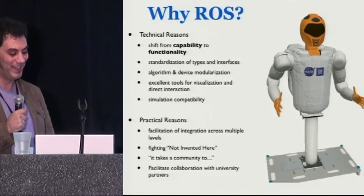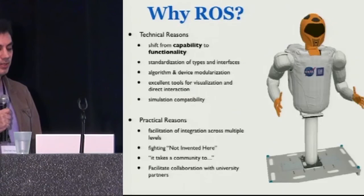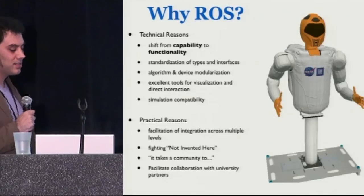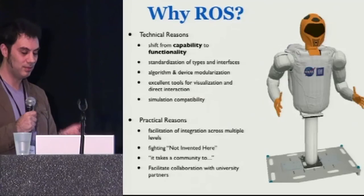We're collaborating with a number of universities and different research labs. At GM, I work with a research lab, HRL in Malibu, a number of different people there. They're using ROS. It's very easy for us to now share code that can run on Robonaut without them actually having a Robonaut, because Robonauts are expensive. It takes a community to build a Robonaut. That's all there is to it. It's an incredibly complicated system, and we can't do it all ourselves. We wanted to leverage the best stuff that's out there, and the community here is witness to all the great stuff that's going on, and we want to take advantage of that.